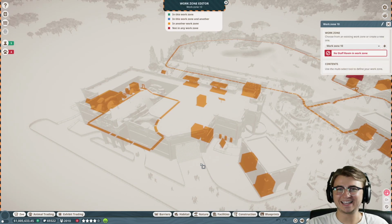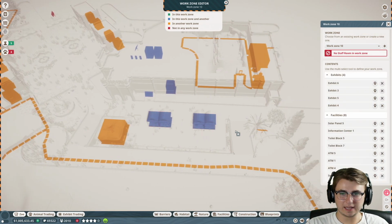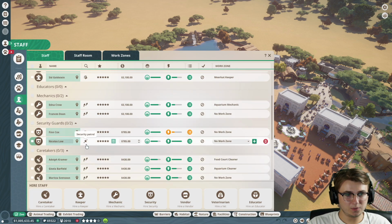I don't want to get it all mixed around, so we'll select all the solar panels and everything, and he can also patrol this little area out here. I think that's probably a smart move. We'll name this Aquarium Security and then apply that to our new security guard. I want to say it's this boy, Nicholas. I think we had Finn before. So Nicholas is going to be our aquarium security officer.